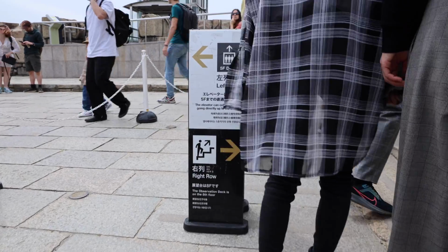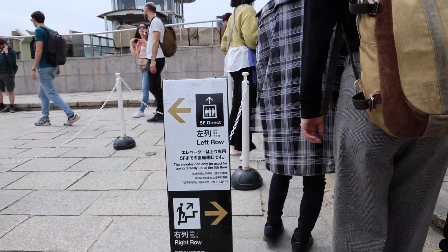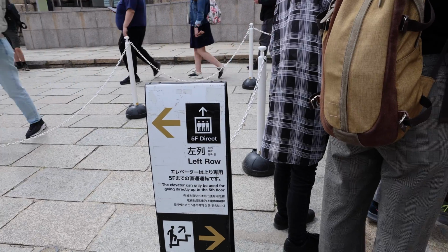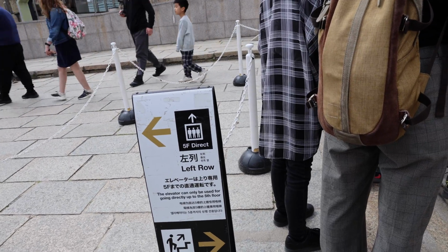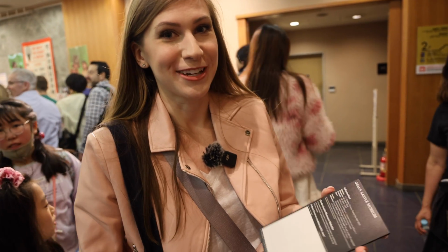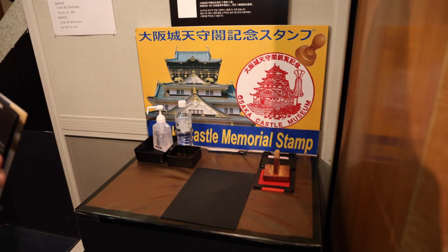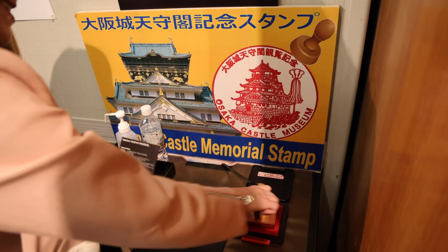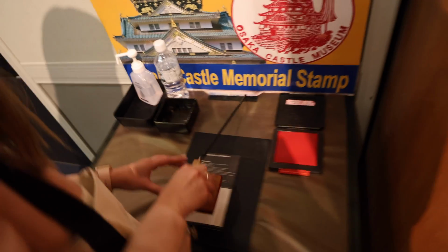As you walk in, there's 2 lines. If you go to the left one, it'll take you to the elevator, but you kind of bypass, I think, the first 4 floors because it takes you directly to the 5th floor. So if you go right, you're taking stairs, but you get to see more. Yay, more stairs. We're on the 2nd floor. There really isn't much to do on the 1st floor except for the Info Center. So I think I already found the stamp station, so I'm gonna get that right away. Here it is. This is my first Japanese stamp. Of the trip. Of the whole trip.